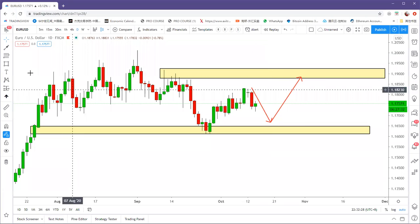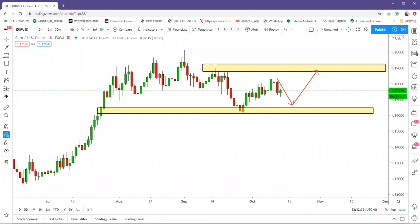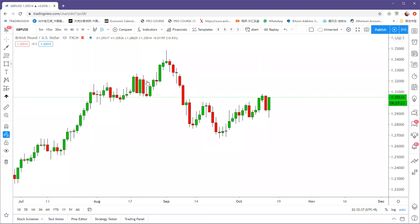Okay, so make sure you buy the low and sell the high. Buy the low, sell the high for the euro. And for the sterling, sterling will be stronger than euro, which I mentioned.